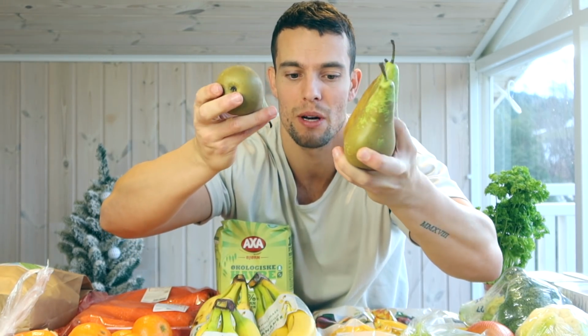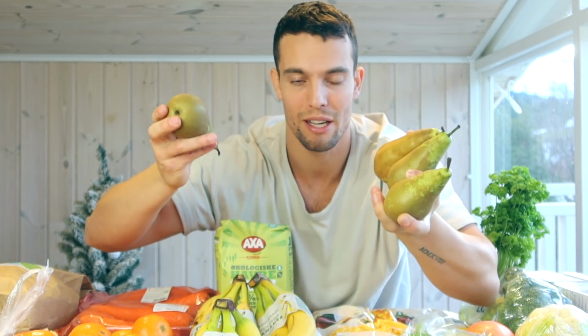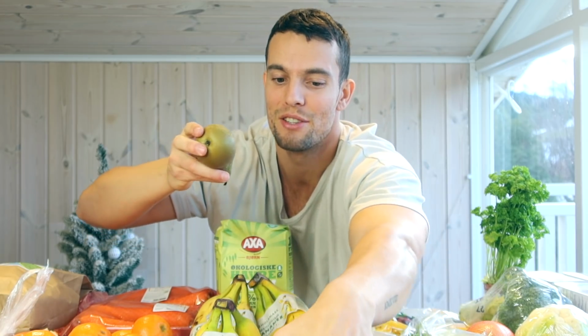Then we have a bunch of pears. Pears, always good to snack on as well. I actually personally prefer pears to apples. I don't know why. Apples have always bored me, and I'm not a big fan, so I prefer pears.